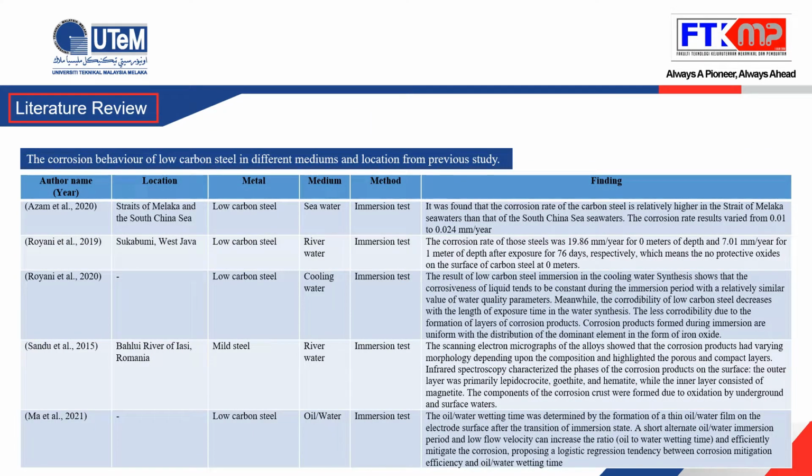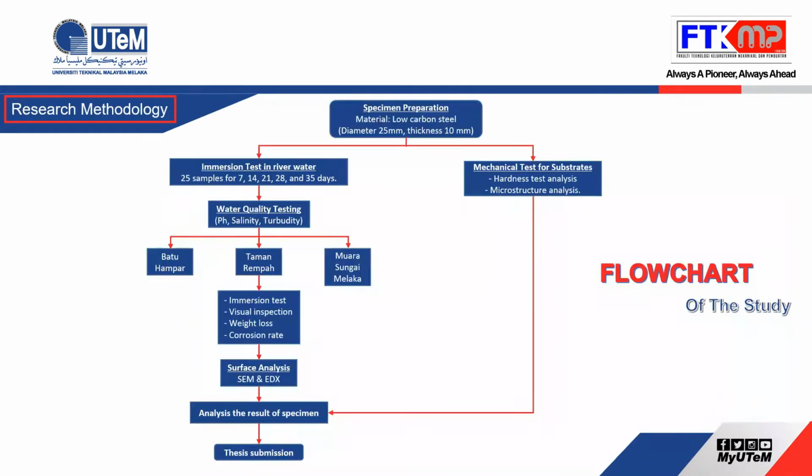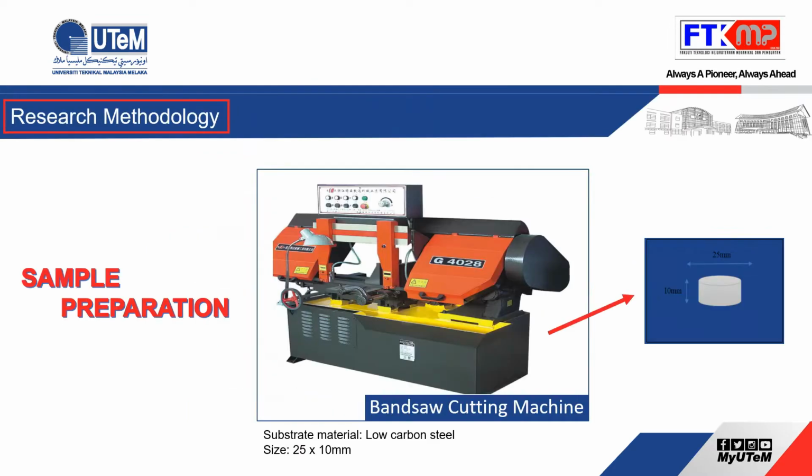This is the corrosion behavior of low-carbon steel in different mediums and locations from previous study. The next topic is research methodology. This is the flowchart that I will follow during this study, starting from specimen preparation until thesis submission. For sample preparation, we will use a benzo cutting machine to cut the low-carbon steel substrates with size 25 times 10 mm.